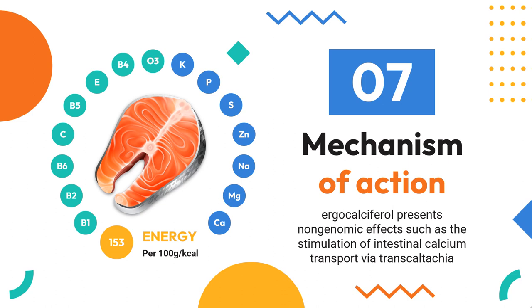The target genes in the DNA affected by the presence of ergocalciferol are called vitamin D response elements, which are dependent on co-modulators. The vitamin D receptor is a transcription factor and member of the nuclear hormone receptor family. It presents a DNA binding domain, VDRE, that, when activated, recruits coregulatory complexes to regulate the genomic activity. Additionally, ergocalciferol presents non-genomic effects such as the stimulation of intestinal calcium transport via transcaltachia.